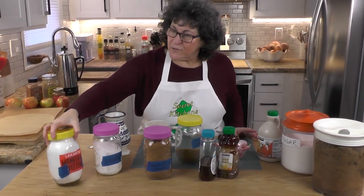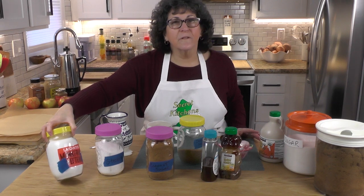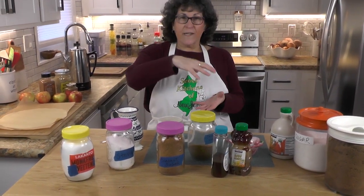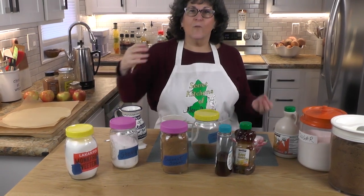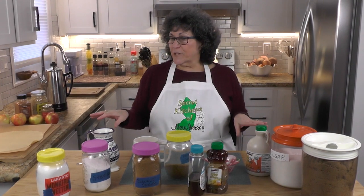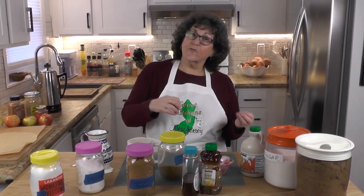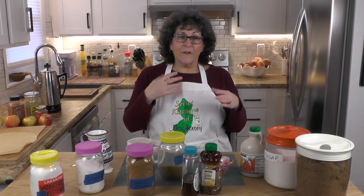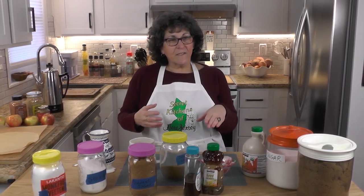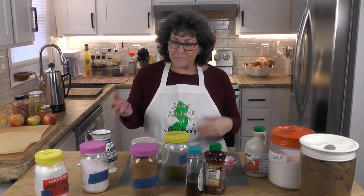Now another one that I use a lot is called monk fruit. Again, easy to find. You find it in the supermarket, buy it in a packet, monk fruit. 1-to-1, like sugar. I use it frequently. I don't feel like there's any change in texture or taste. And if I'm concerned, like I said, I would maybe substitute half and half.